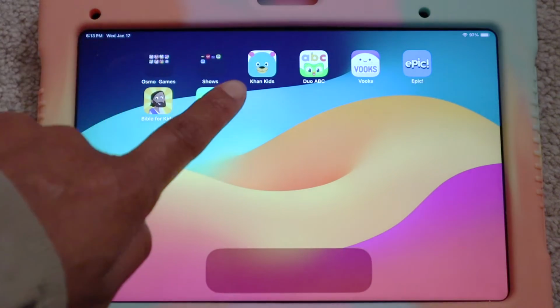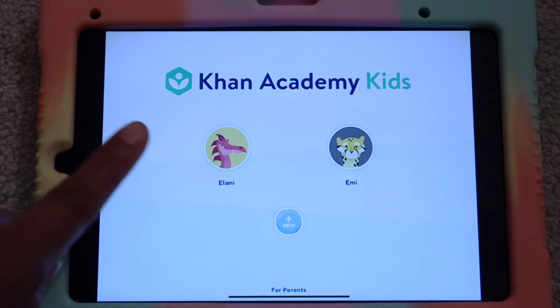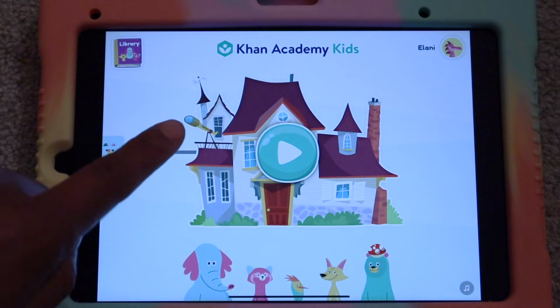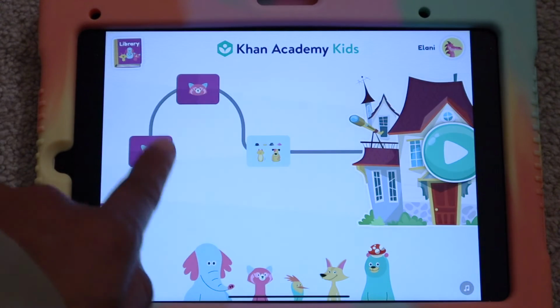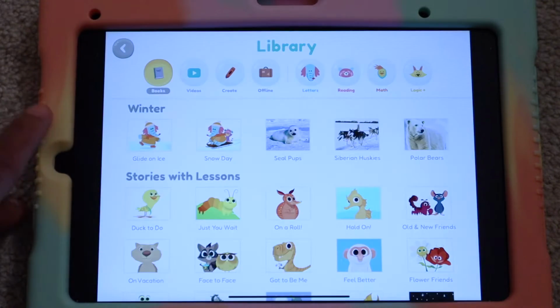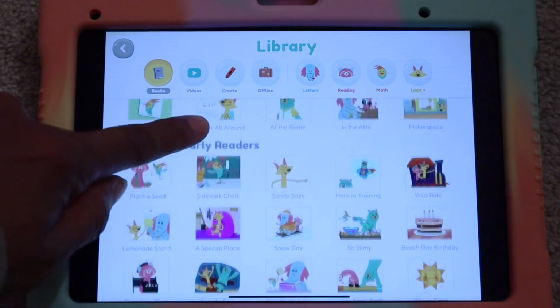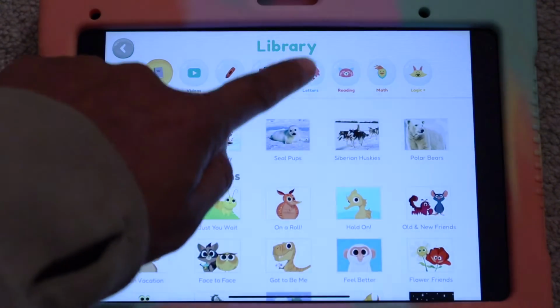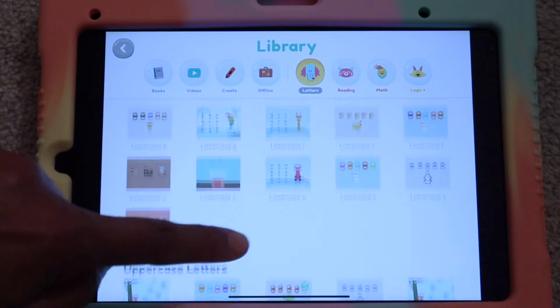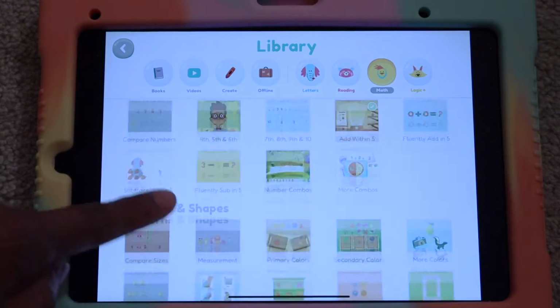And then this app is free. So if you don't have Khan Academy Kids, this is a really great one. If I go into Alani's, there is a learning path that she is on. But then up here, if I click library, there are all different activities and different categories. So letters, there are different activities. If I went into math, there are different activities.